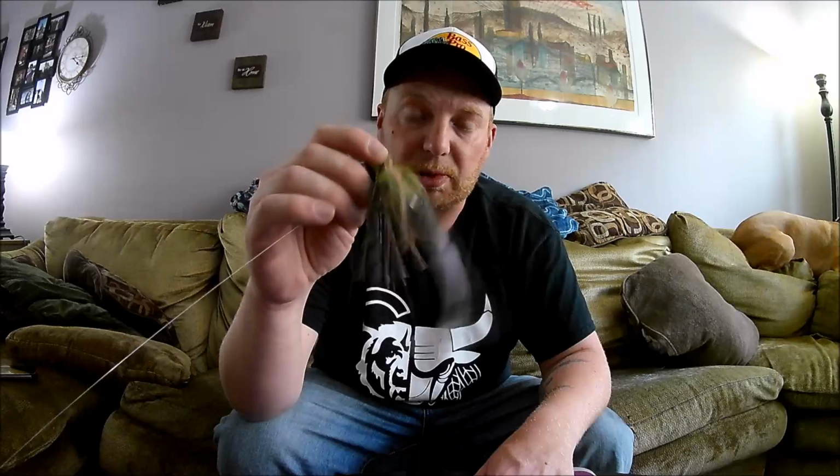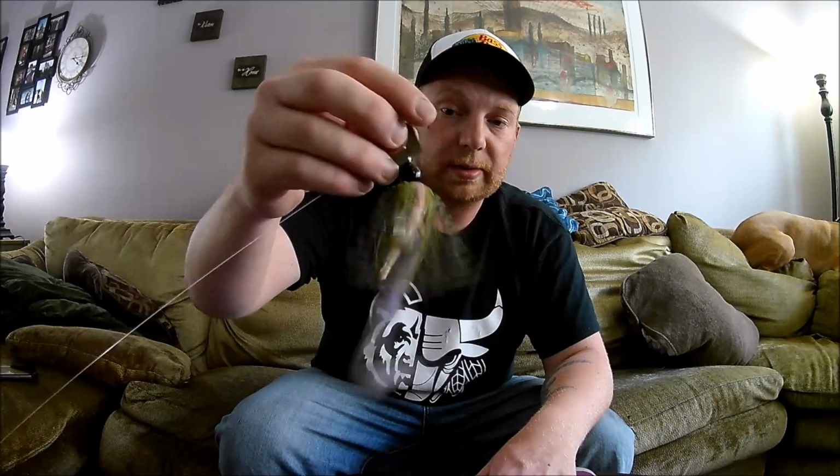I'd start off with the slowest retrieve possible, and as soon as I felt it hanging up on the weeds, I'd speed it up a little bit, to the point where I'd feel it kind of yanking off the tops of the grass and the weeds. That does produce a lot of reaction strikes, similar to a lipless crankbait. So if you guys haven't fished with a chatterbait yet, definitely try it out.